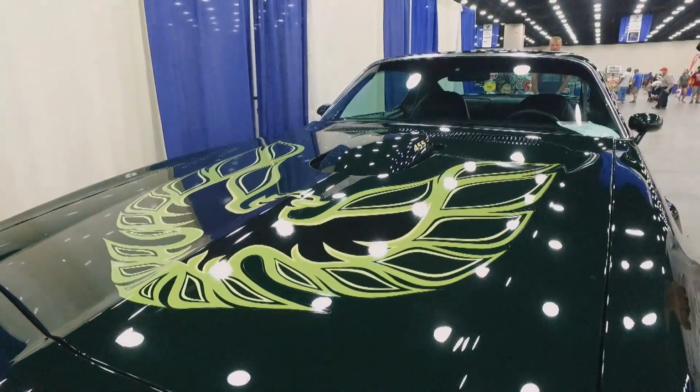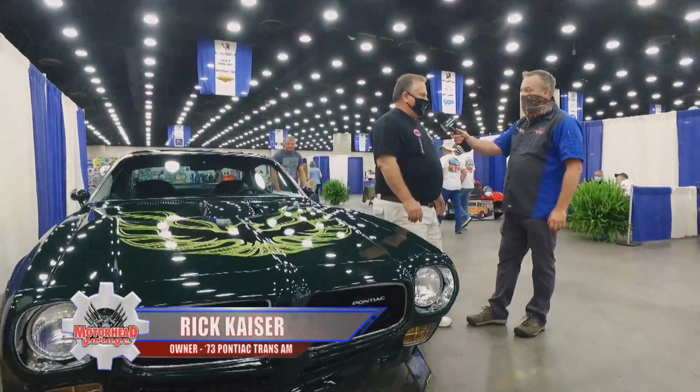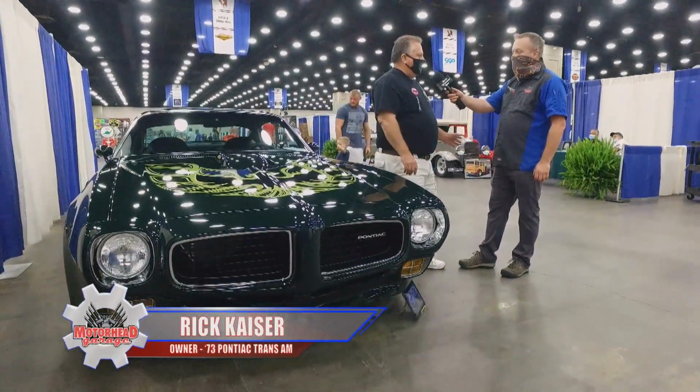You are looking at a rare bird. In fact, so rare, we've made it our NH Oil Rarity. Rick, tell me about this 1973 Trans Am. It's Brewster green, its original color. They made less than 200 of these, estimated, and that's what makes it so rare.